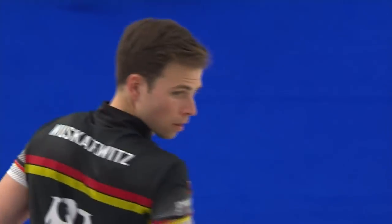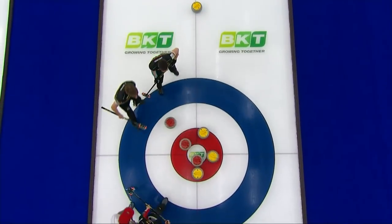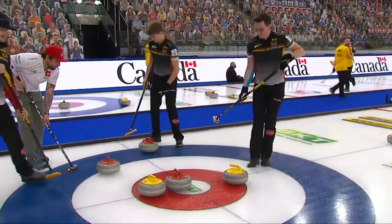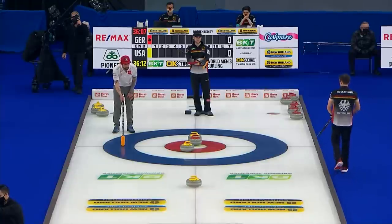Okay. Thank you. It's a good shot, but it does enable the U.S. to maybe make a play into that area. But this was the call. Get rid of that yellow. It does open up, to your point, Luke, a little bit more of the 4 foot to get your second point. So a good call. Yeah, good commit.